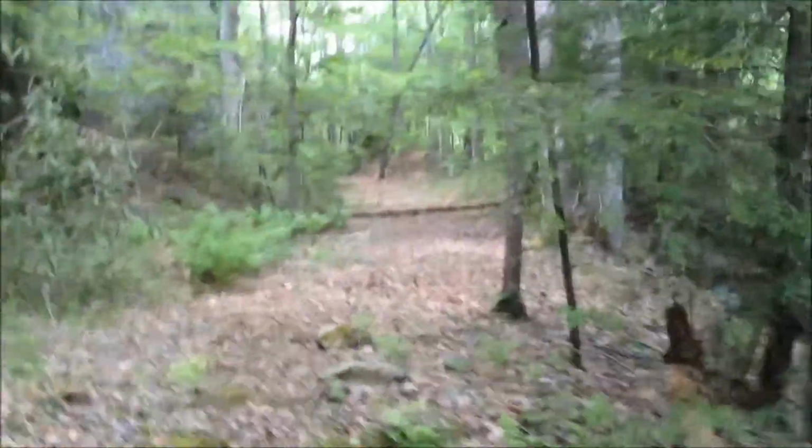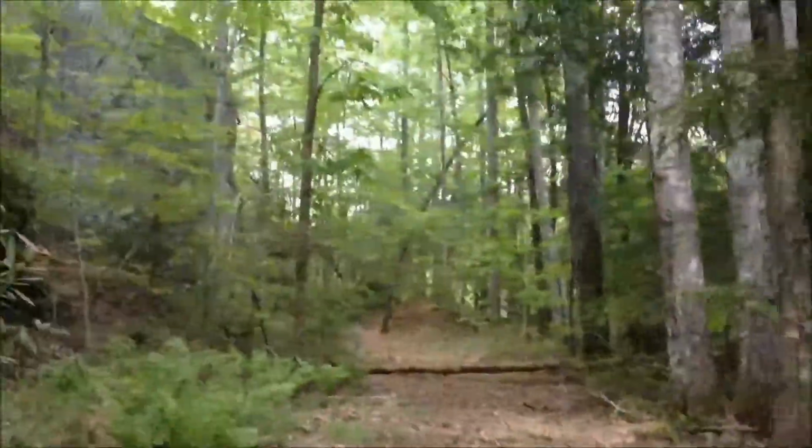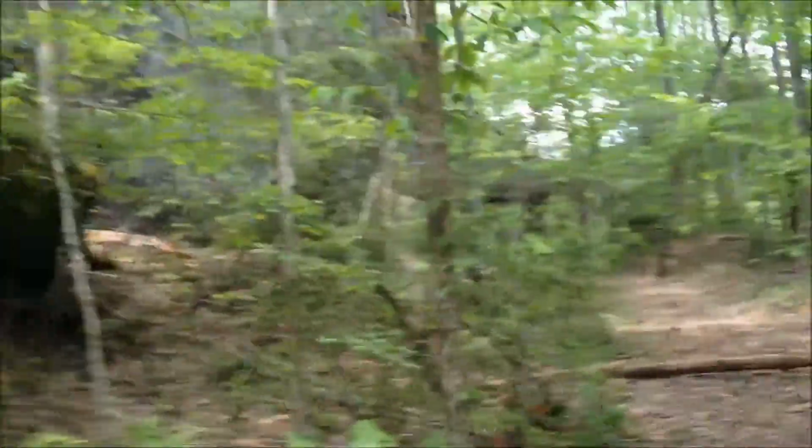It's easy going. Kind of straight down that way and kind of straight up this way. And we're just kind of cut out right here in the middle. So there are markings on the tree along the way, but like I said, it's obvious where the trail is. You don't really need them. So we're gonna keep on trucking, working our way to the creek for an overnight.